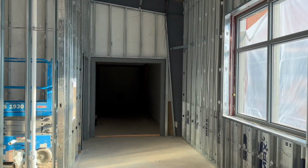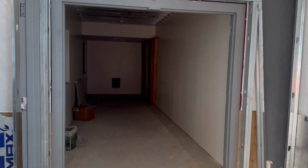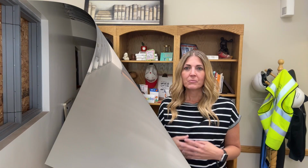Perhaps the best part of this winter opening will be that the cafeteria will be connected to the school, which means no more walking outside to go to lunch. We really can't thank our community enough for stepping up to the plate to support projects like these. Great community. They're very supportive.